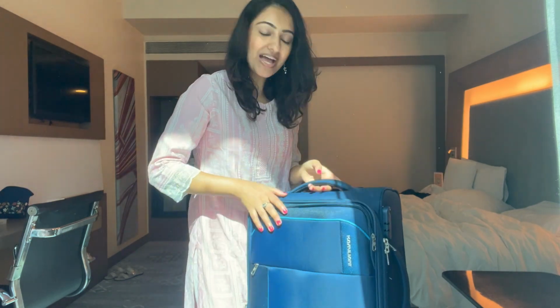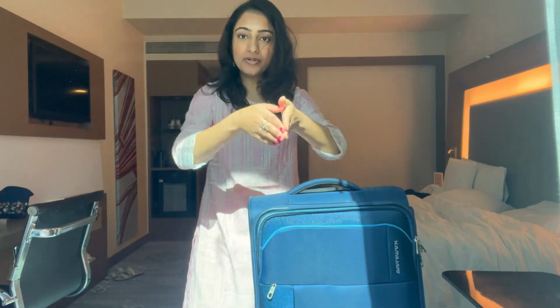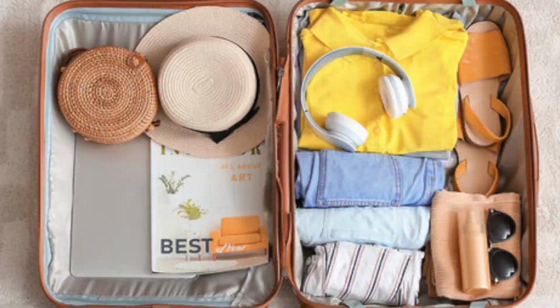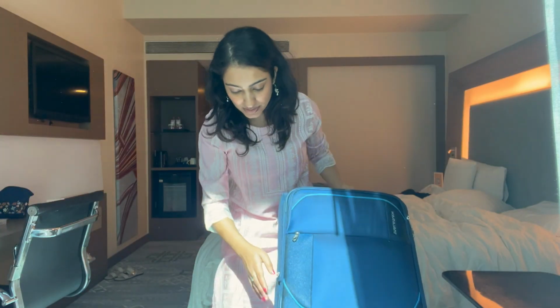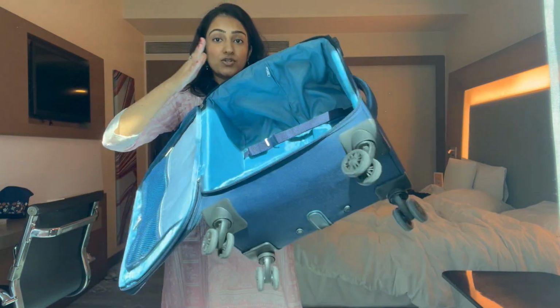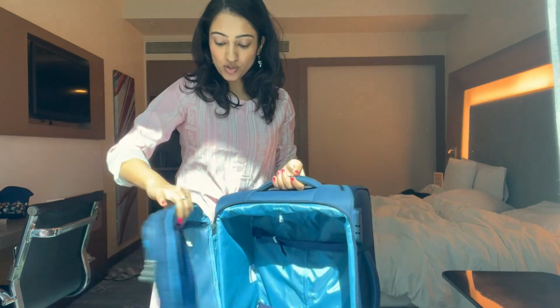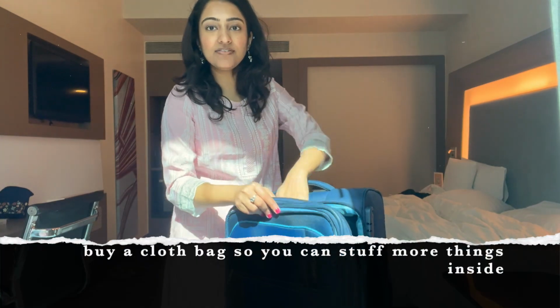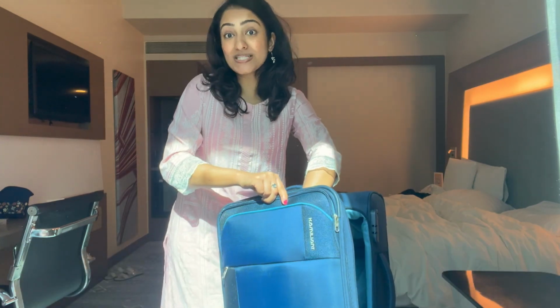And earlier I had a bag which when you open, both sides are compartments. But I feel that kind of removes some of the space. So this time around, I bought a bag with just a single flap. I feel like I'll get more space over here. It's quite thick. And also, make sure to get a cloth bag because you can extend it. Even if I put a lot of things, it'll just expand.